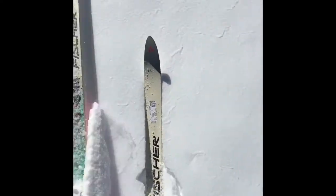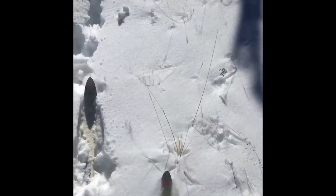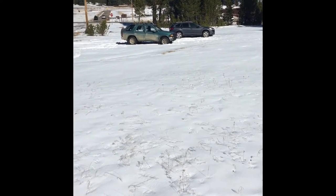It's October 17th. First day out on my Fischer E99s, old school, looking for a rabbit ears pass miracle. Crazy driving up here, how dry as a bone it can be, and you reach Rabbit Ears Pass and there's snow.